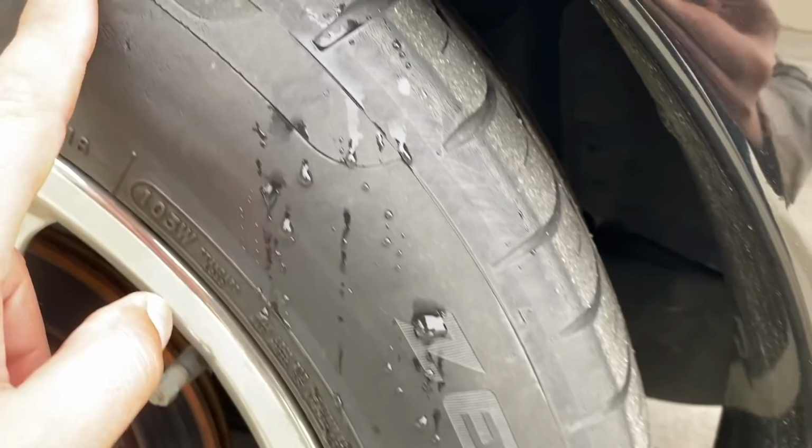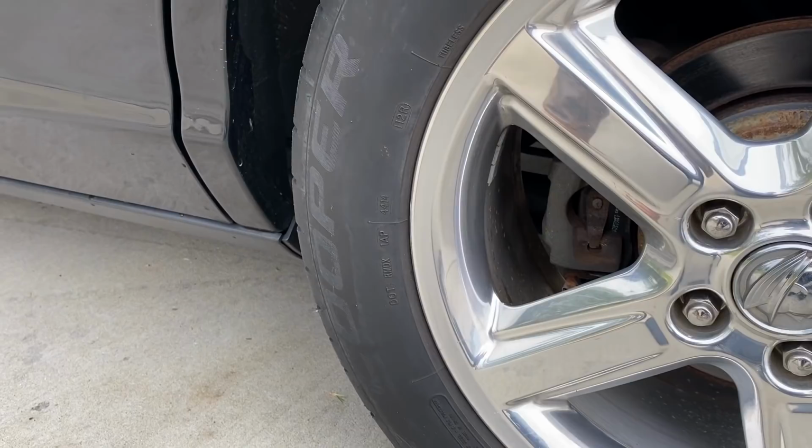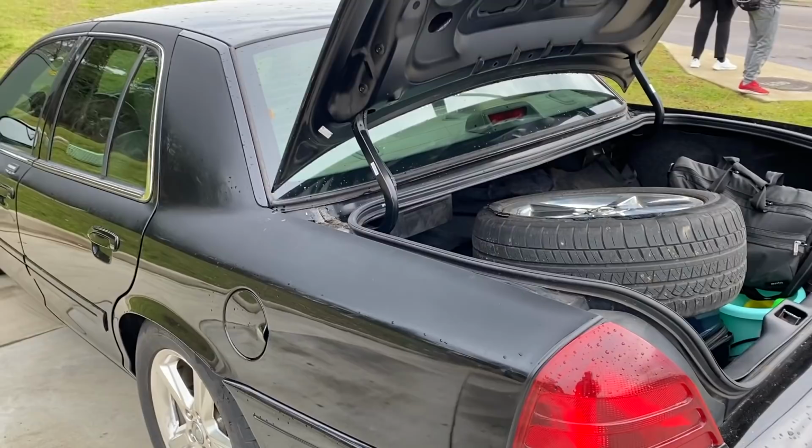You just gotta look really, really close to see it. Great, great. Because I called Firestone, and unfortunately, they only have the front tires for this. They don't have back tires at all. They can get them, but it's going to cost me $2,000 for a set of tires.